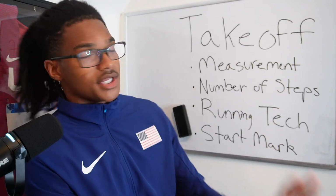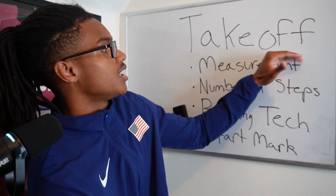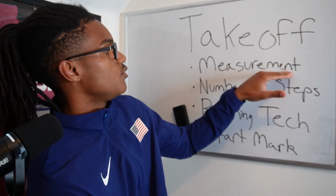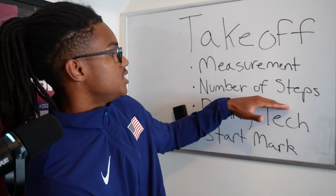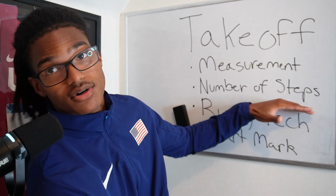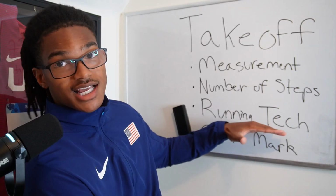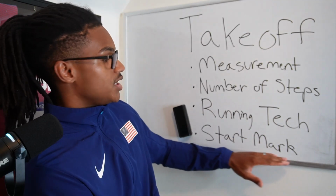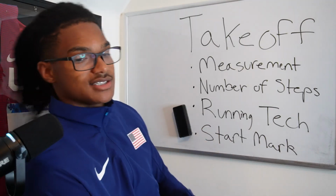So quick recap of making sure we get our takeoff spot correctly. Number 1, we want to make sure we measure properly. Number 2, we want to make sure we know exactly what number of steps we're going to take. Number 3, we want to make sure we have our running technique down. Number 4, we want to make sure we have a starting mark. All right, so let's take this a step further.